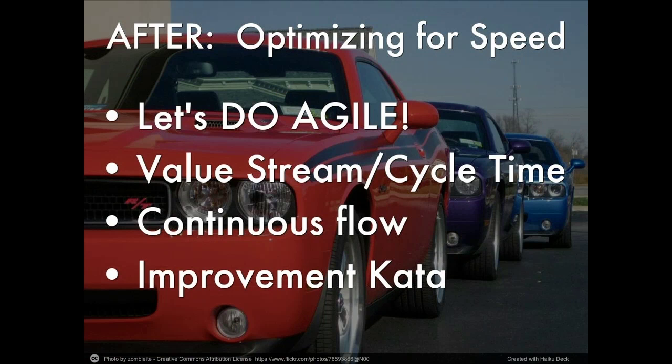And so it was a big wake-up call for us as an organization that we had to figure out a way to deliver in this new context. So then we said, what does it look like to optimize for speed? Speed to market, speed to value, however you want to define it, but we said we need to start looking at delivering differently. And so we said, let's do agile.